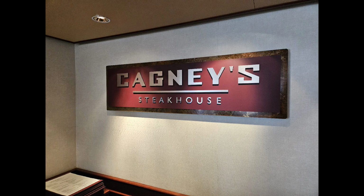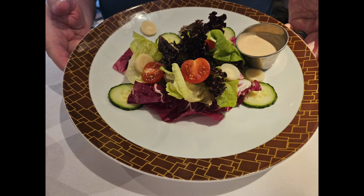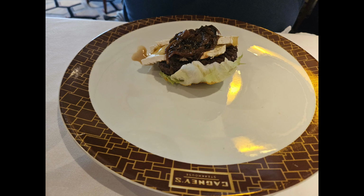On the first day of the cruise, butlers escort Haven and Suite guests to Cagney's after they embark. Only Haven and Suite guests have the option of eating their first lunch in Cagney's.